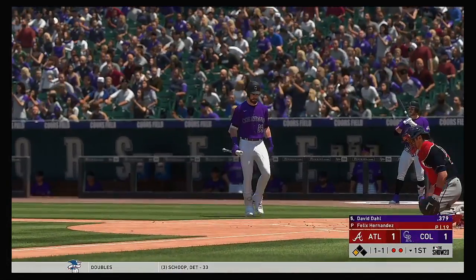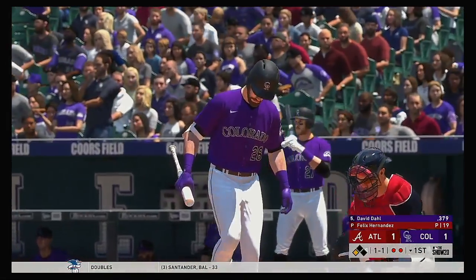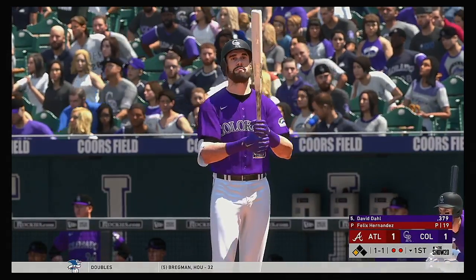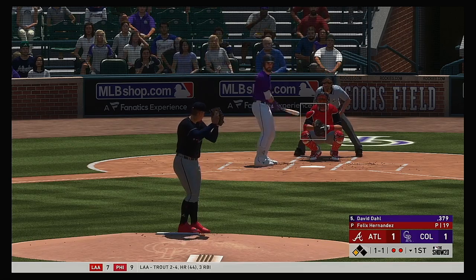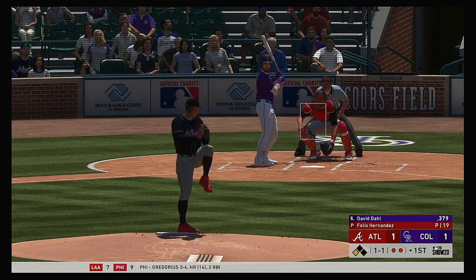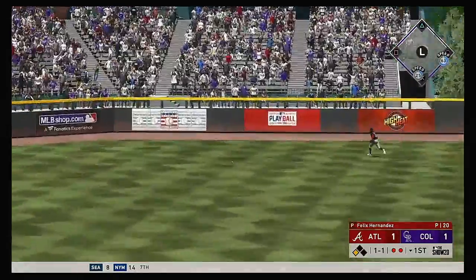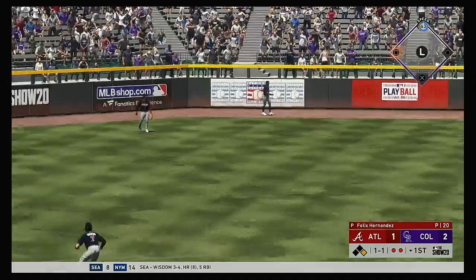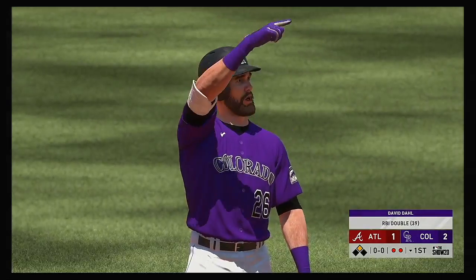In now for Colorado, David Dahl. He currently sits seventh in the National League in runs batted in, so a good guy to have at the plate in this situation. Yeah, and I think a lot of people are surprised by that. Listen, it's still early. I'm not saying he won't keep this up, but things tend to even out as the season goes along. Here's the 1-1. Well hit the other way, and it's into the gap. He's in at second safely as they jump ahead with a run scoring on the play.